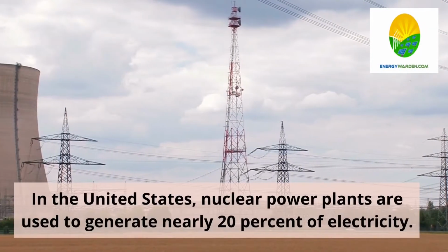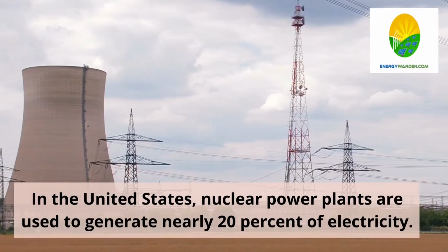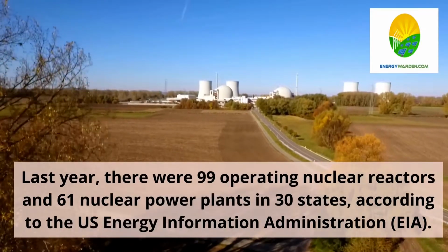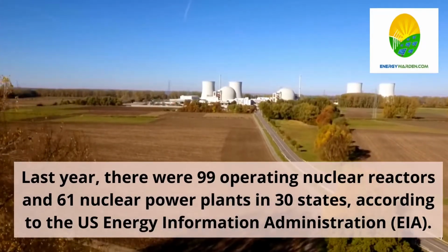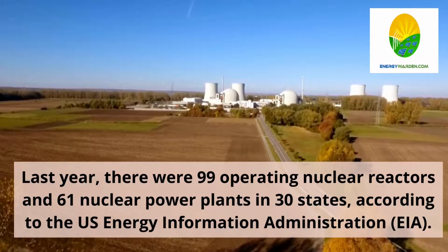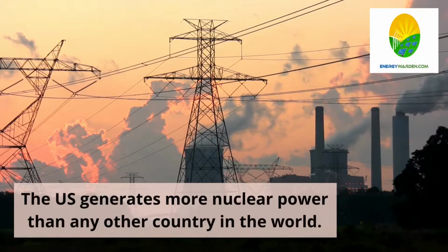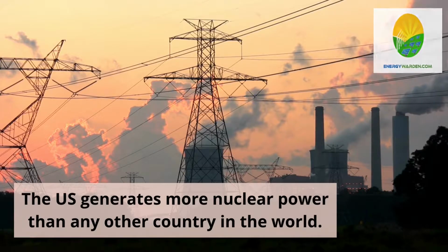In the United States, nuclear power plants are used to generate nearly 20% of electricity. Last year, there were 99 operating nuclear reactors and 61 nuclear power plants in 30 states, according to the U.S. Energy Information Administration, EIA. The U.S. generates more nuclear power than any other country in the world.